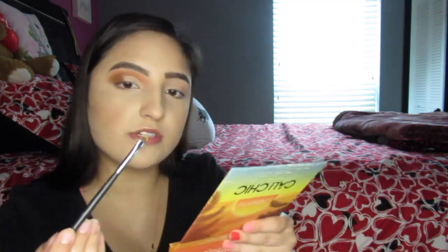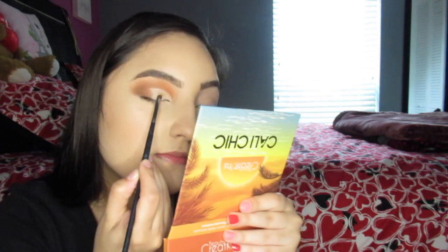Okay guys, so now that I cut my crease, I'm going to apply Malibu, which is that gold shimmery shade, on my lid with a Morphe M213 brush and pack it on.